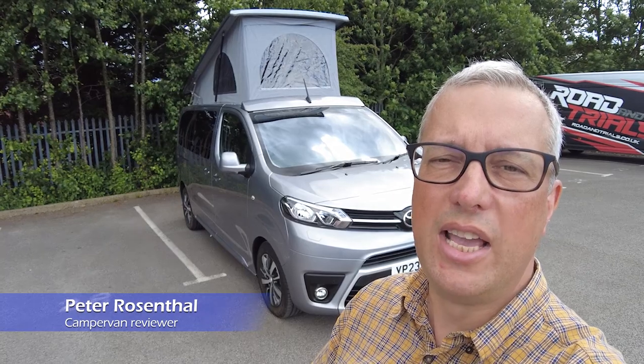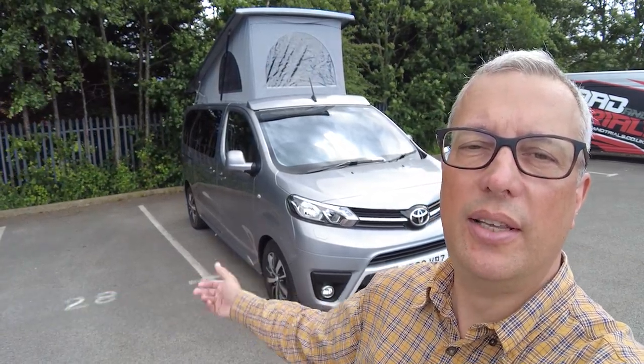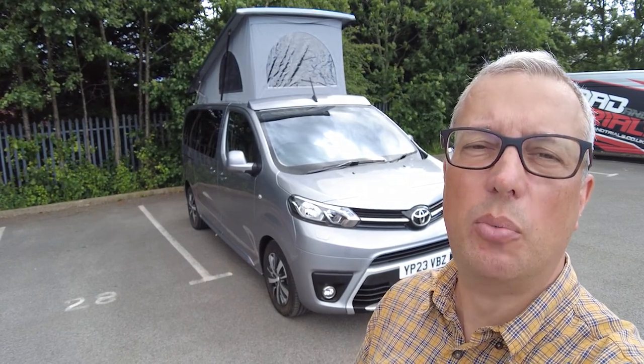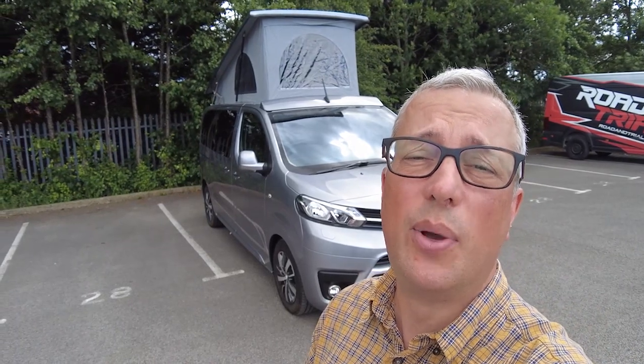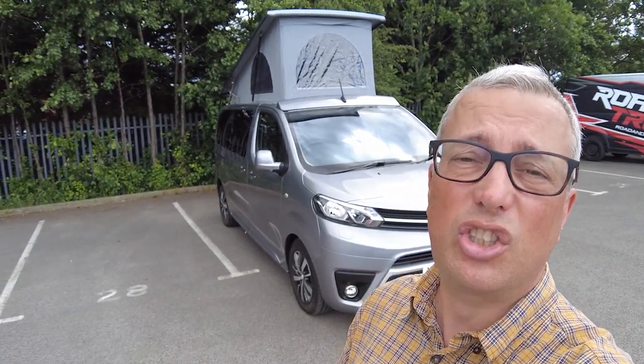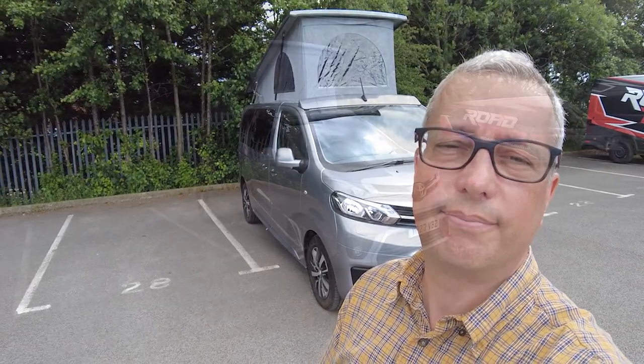Hi, I'm Peter, and today we're looking at a 2023 Matino 2. This lovely example, just come back to Wellhouse, only 700 miles on the clock, and it was registered in March 2023. It's a top spec model with almost every option ticked, so let's take a closer look at it.